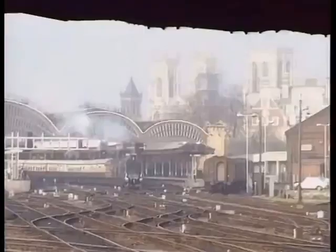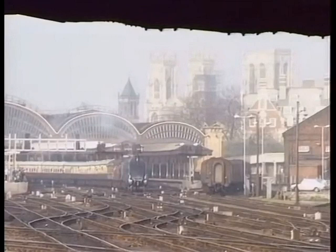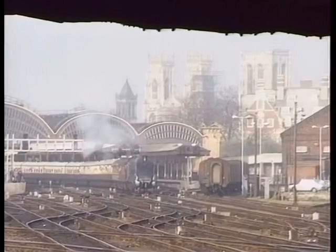This departure is from York, on an early evening clockwise trip around the circle. East Coast electrification is destined to completely change the appearance of York Station within a year.